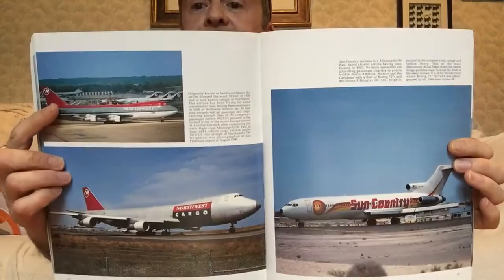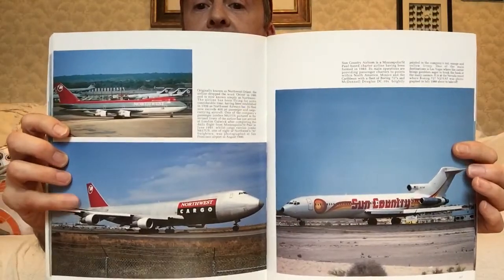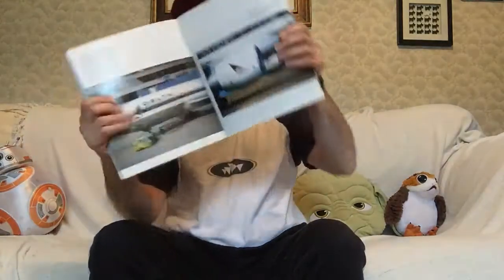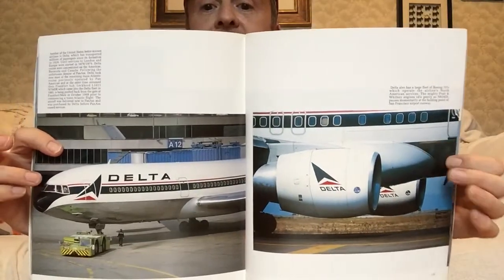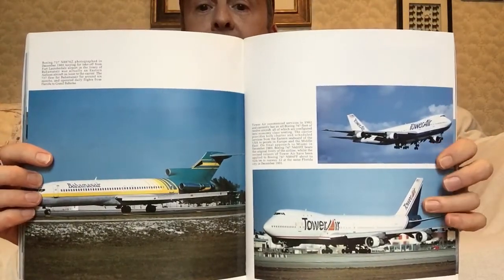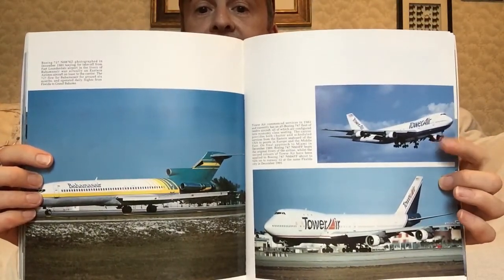Northwest, the bowling shoe livery, then the cargo livery, then Sun Country, also based in Minneapolis. Delta Tristar, and this will be a 767 or a 757. 757. Bahamas Air 727. A couple of Tower airplanes, that's their full livery, that's just an interim one there.